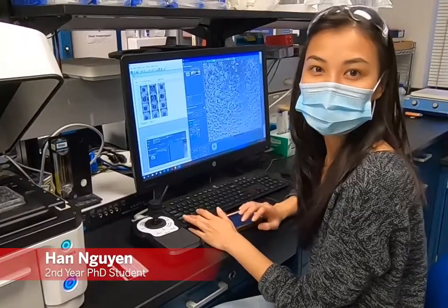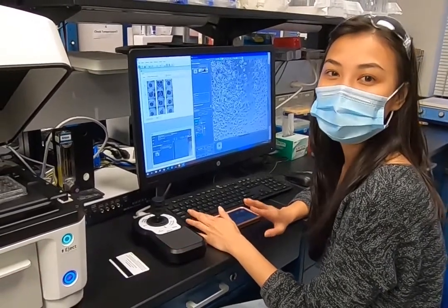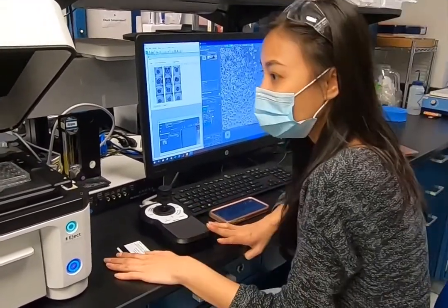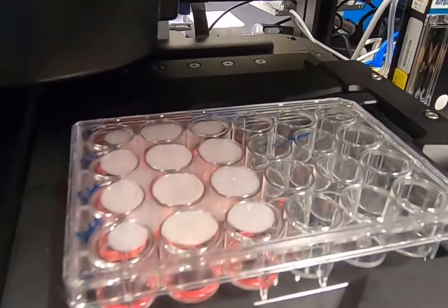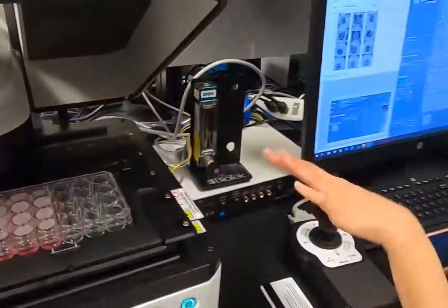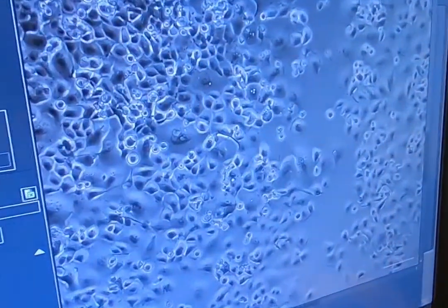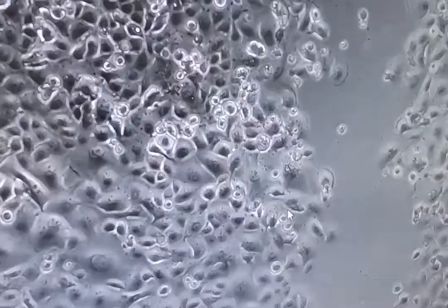Hi, my name is Han Nguyen and I'm a second-year PhD student. So my current project is focusing on studying osteocyte and pancreatic cancer interaction. So what I'm doing here is actually using this live imaging microscope. I want to monitor the migration of pancreatic cells. And as you can see here, this microscope can take images of the pancreatic cells every hour, and I can see the migration of pancreatic cancer cells.